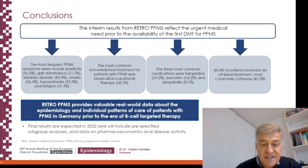In conclusion, we can say that the interim results of the RETRO PPMS reflect the urgent medical need prior to the availability of the first approved DMT for PPMS. This study will provide valuable real-world data about the epidemiology and individual patterns of care of patients with PPMS in Germany prior to the era of B-cell targeted therapy. Final results are expected in 2022, and they will include pre-specified group and subgroup analysis and data on pharmacoeconomics and disease activity. Thank you for your attention.